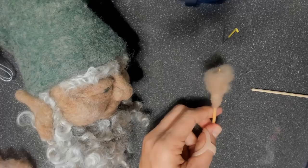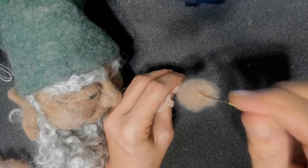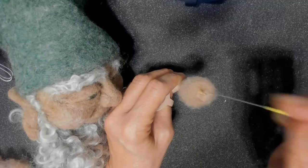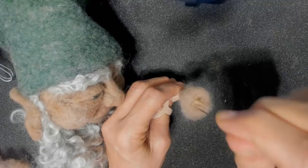There. Okay. So we're going to go right down into the base of the skewer. This is going to firm up your shape before you take it off. You want to create a little platform on which to mount it onto the nose. And you've got to go in this direction, otherwise your nose is going to be soggy and floppy. And this is really going to compress all of this.